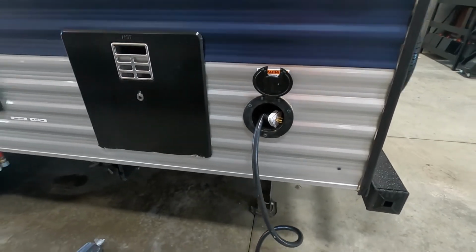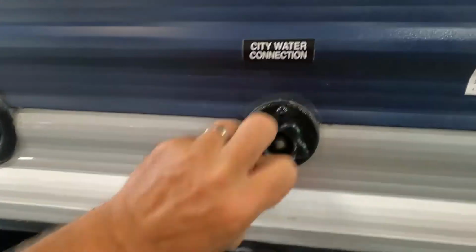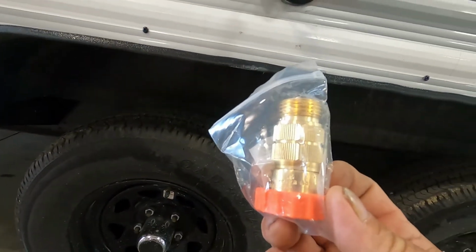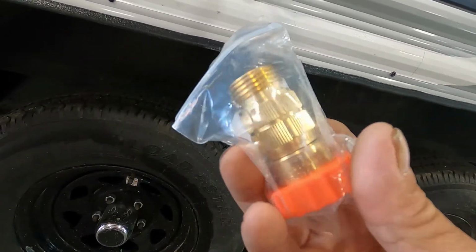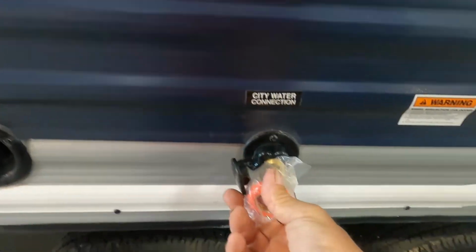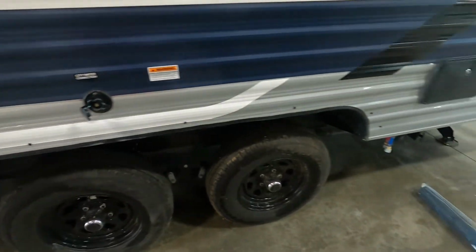Put your power hooked up, hook up our water. At campsites, we're going to plug into city water connection. First and foremost, our water pressure regulator. This water pressure regulator is going to reduce the water pressure to 40 to 50 psi, protecting lines in the unit. Always use this when putting fluid into your unit. Don't know what the water pressure is at different campsites. Hook that up, hook up your hose. Don't turn your hose on yet, we got one more step.